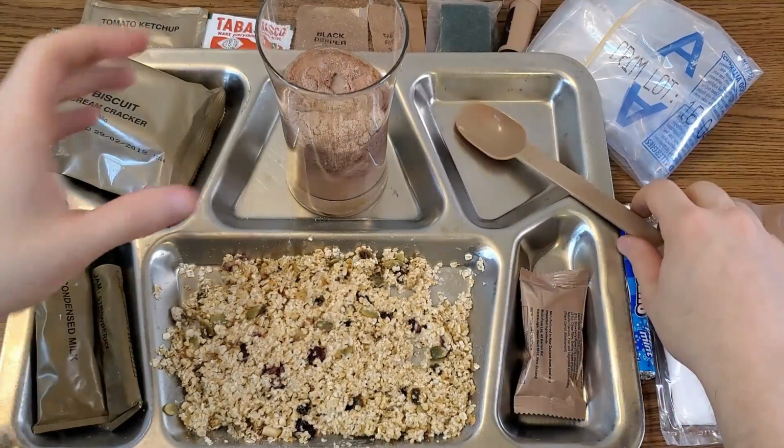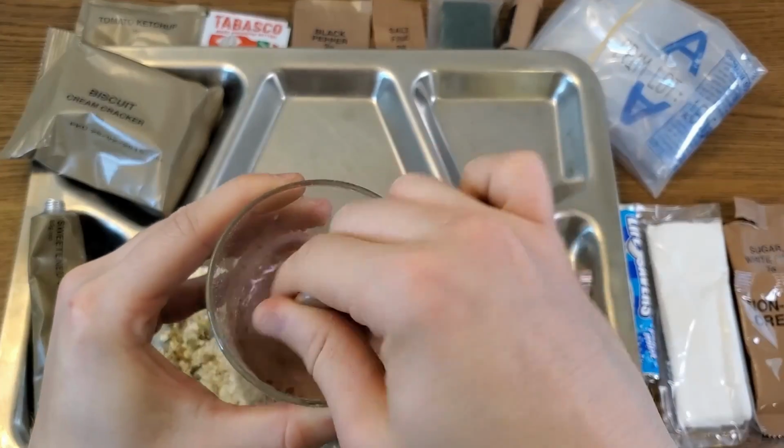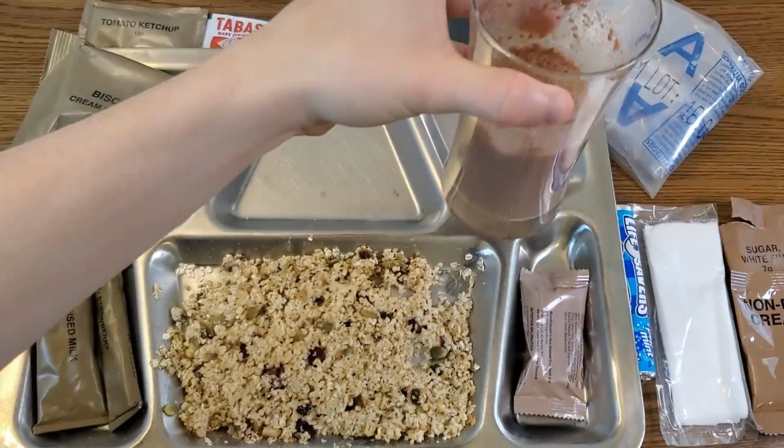I'm using very cold water, so this might not want to stir up too well. Man, I think this is gonna be some thick stuff. Thick and gritty, it's looking like right now. I think we'll let that mellow out for a minute before trying it.